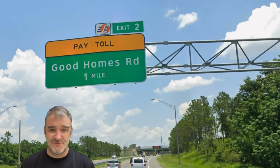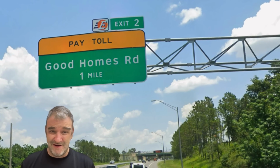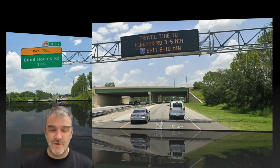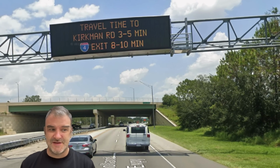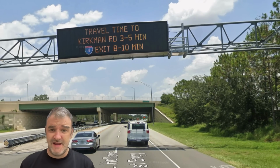So our first exit going eastbound is for Good Homes Road. I love when street names editorialize like that. Good Homes, okay. Why not Suburban Sprawl Road? We get a helpful sign here telling us travel time to Kirkman Road 3 to 5 minutes, I-4 8 to 10 minutes, and that is really clear.